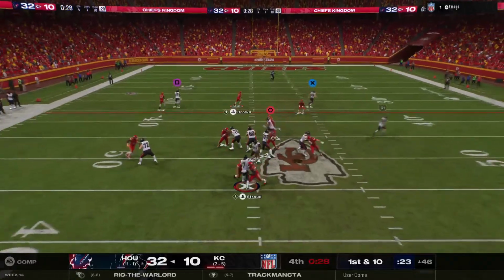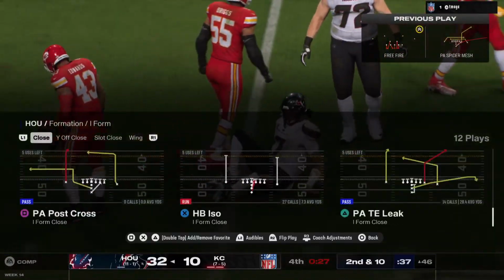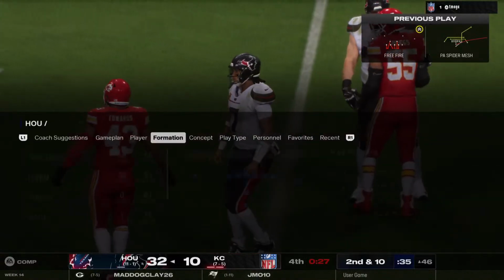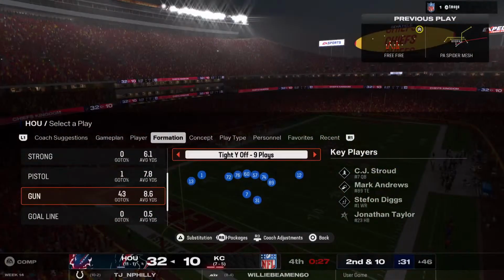Oh, look at this. He's set up to throw. Made the throw as he was getting hit, Brock, and it's incomplete. No luck finding his receiver that time. And now they face 2nd down.